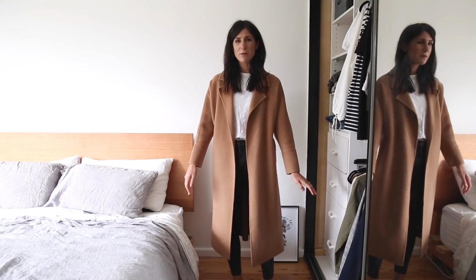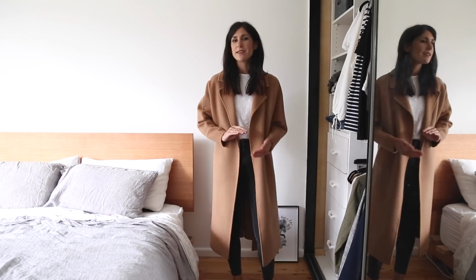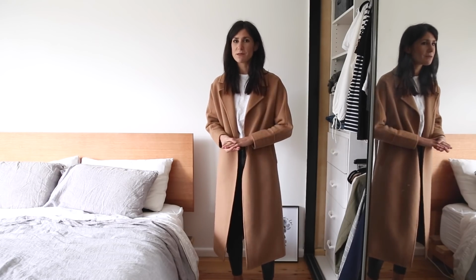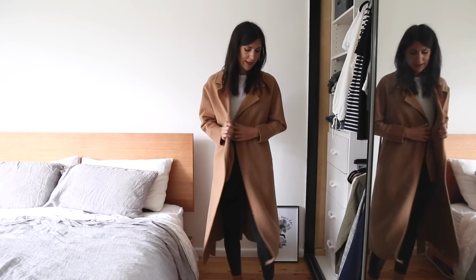Next, I wanted to talk about my Mute by JL camel coat because I get so many questions about this from you guys. This was one that was kindly gifted to me, and honestly, I was so excited to receive this because it is absolutely beautiful. It's a lot more fashion forward than your classic camel coat like this, a classic camel wrap coat.